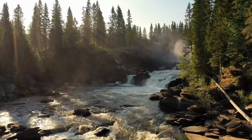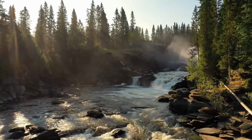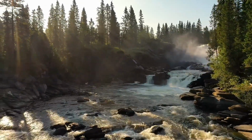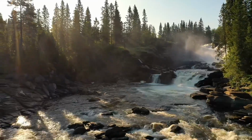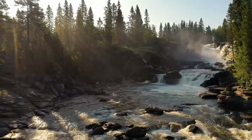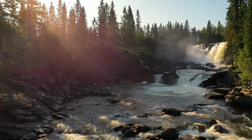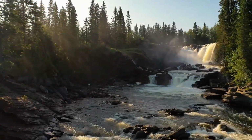For our second case study, we're going to look at the translocation of black rhinos in Africa, which is to help combat poaching and habitat loss. Conservationists have successfully relocated black rhinos to safer areas with better protection. This method not only helps increase the population of black rhinos, but also ensures that minimal harm is caused during the process, adhering to ethical conservation standards.